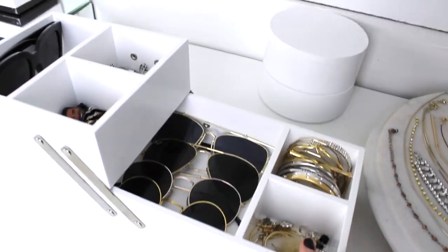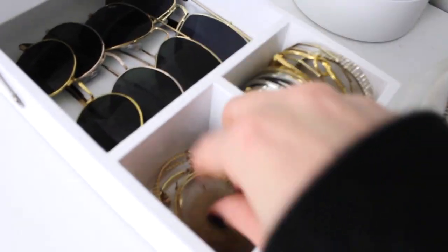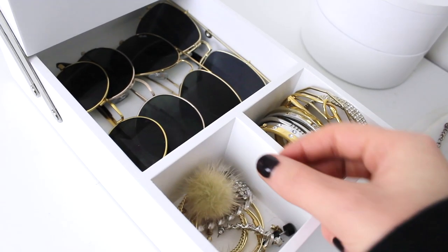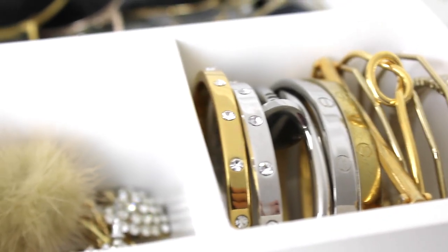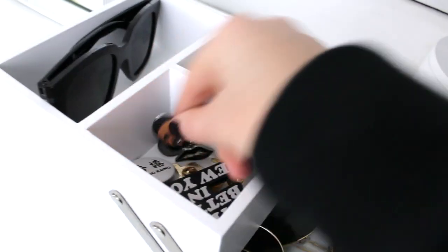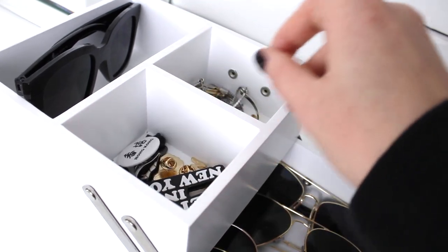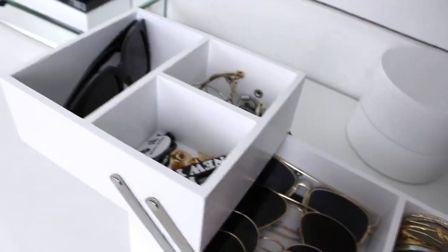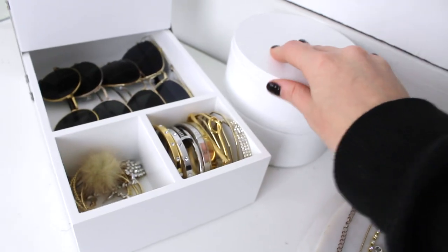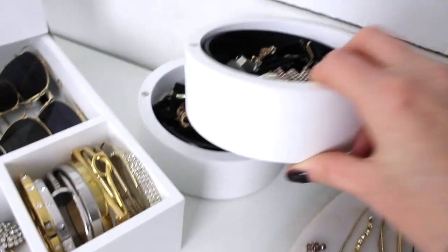In this one, I love this one because there's so many compartments. I have my everyday sunglasses here. I have all my earrings in here, these rhinestone ear cuffs, my fur, just all my earrings and hoops in there. I love wearing bracelets, so I have all my bracelets here. My pins in here, I have like Drake pins and black lipstick and Hong Kong. I have some random bracelets in here, and then a pair of sunglasses just randomly chilling in there, all lonely, relatable. And I just have a ton of chokers just shoved in these things.